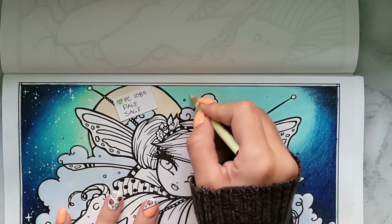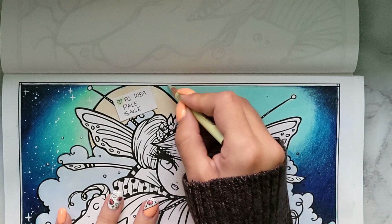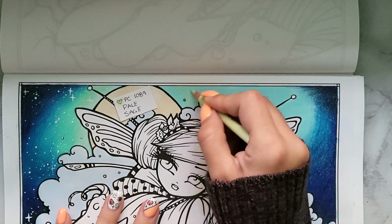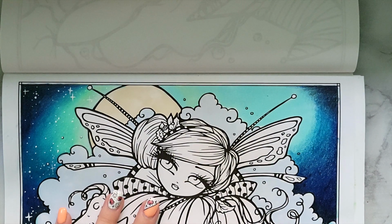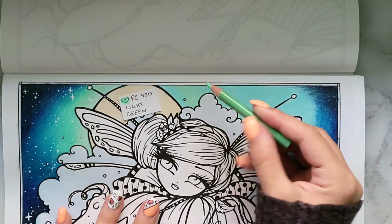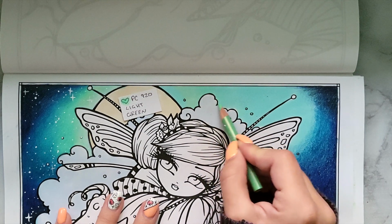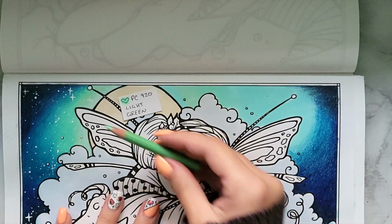And I'm just gonna lightly put this down here, kind of following along the outside of the moon, leaving a little bit of an area here uncolored. And then we'll fade that out. We'll grab our light green. This I think we'll bring to maybe about here, but that's probably about as far as I would go.